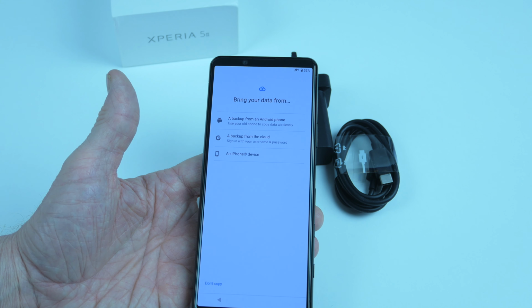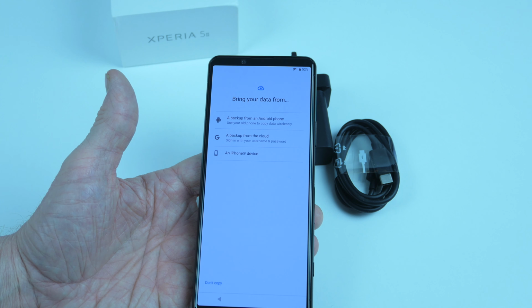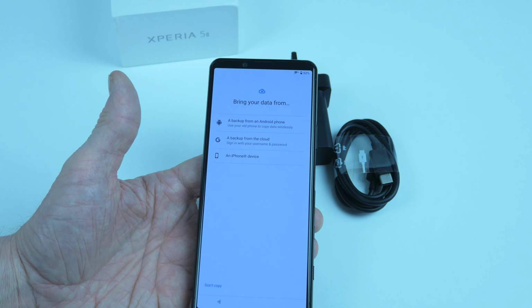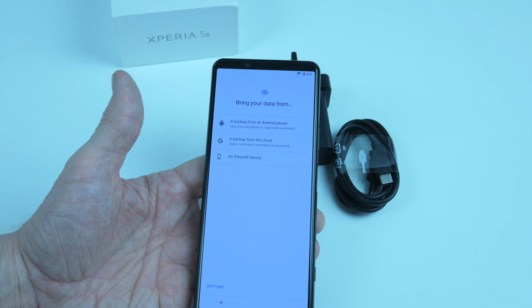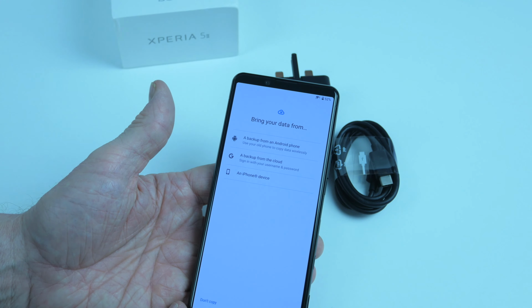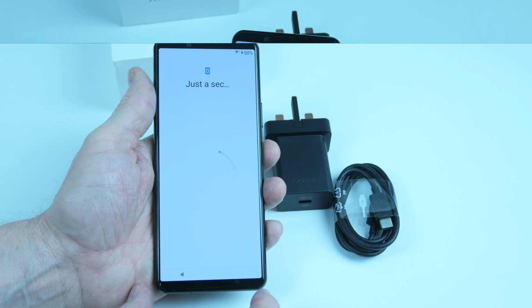The cost if you were going to buy one outright in the UK would be about £800. That's about 830 euros, 840 euros, and about $920. So let's get on with setting this up, and then we can have a little look at it as well and see how it performs. Okay, so that's set up.